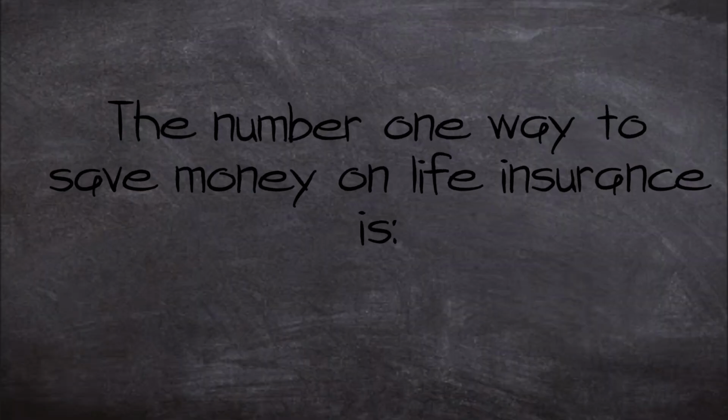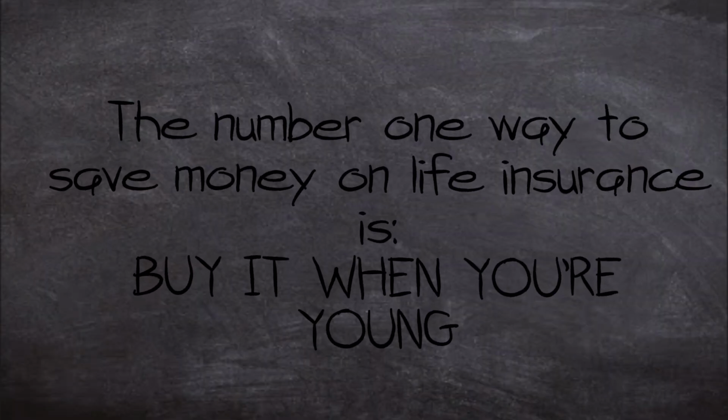Now, we all know that the one guarantee that we have in life is death. So, while your family can be financially relieved by the benefit of life insurance when you die, you don't have to break the bank paying for the protection. And here's why. The number one way to save money on life insurance is to buy it when you're young. Whether you need it or not, just get it, even a minimal amount, because it will cost more as you get older.